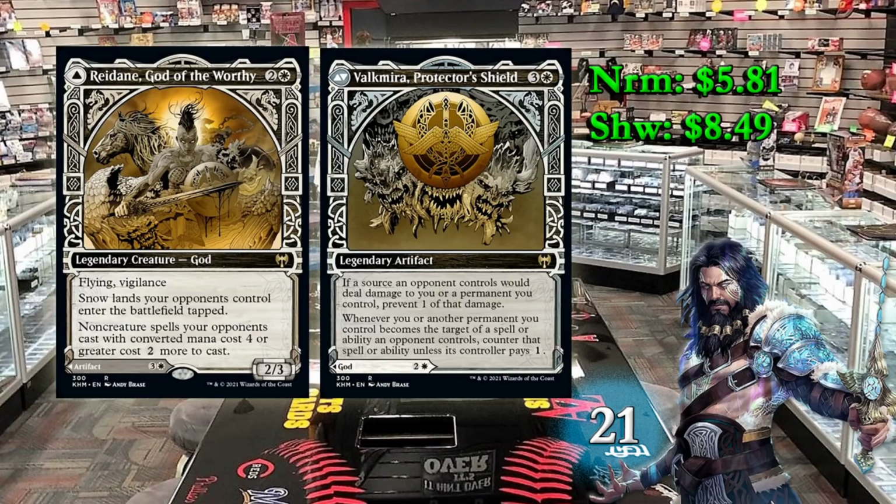But the Snowland your opponent controls on the battlefield tap, that's not really going to do much. This is a great sideboard card for Standard, for sure. In Modern, it might just be too slow.